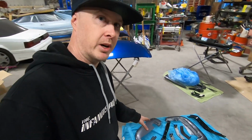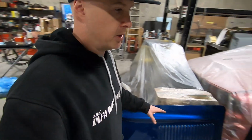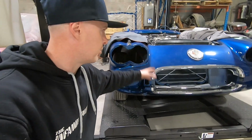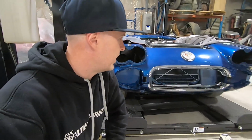This is all the bumper parts and components for the whole front end. That's going to go down in here in this area, and those brackets bolt into the frame. So we'll have to get the car up a little bit and figure all of that stuff out.